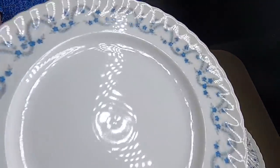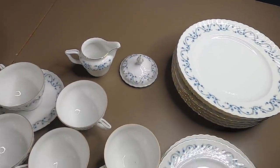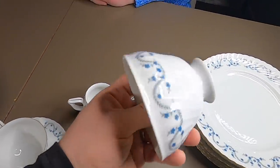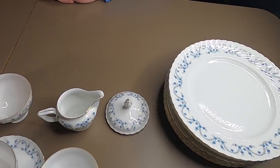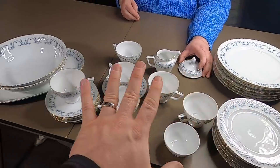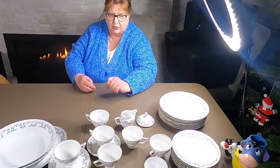Look at the pattern on that. These things are so light. If I had my scale, I would weigh it. But I gotta be honest, this is some of the lightest china I've ever seen. Thin. All right, let me put the stuff away real quick. I bet somewhere we're going to find the teapot and the creamer. We gotta wait to list this until we find the other stuff, and some more of those little bowls.